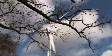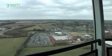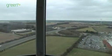Depending on what figures you actually look at, wind energy could provide up to 20% of the UK's energy needs. And one of the unexpected benefits of wind energy, which we've just found out about, is that the view is pretty spectacular.